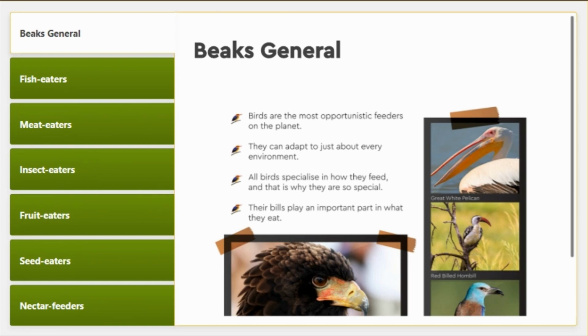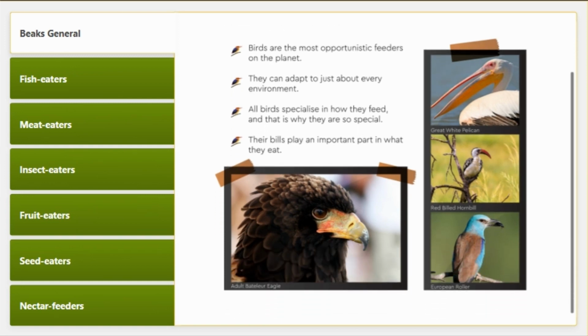Birds' beaks. Let us talk about the beak of a bird. Birds are the most opportunistic feeders on the planet. They adapt to just about every environment. All birds specialize in how they feed, and that is why they are so special. The bird's beak plays an important part in what they eat.